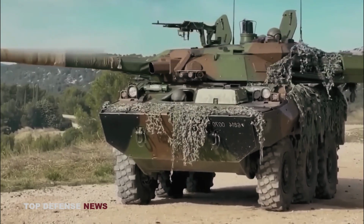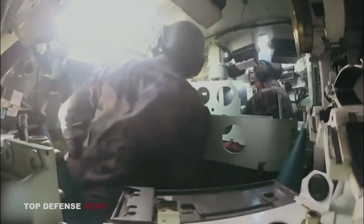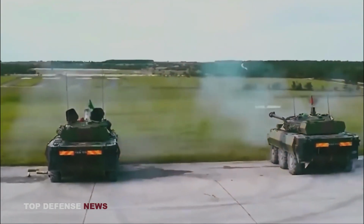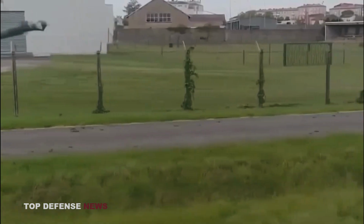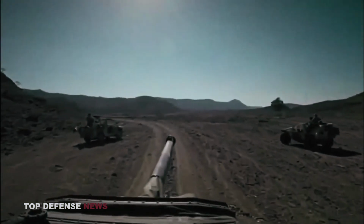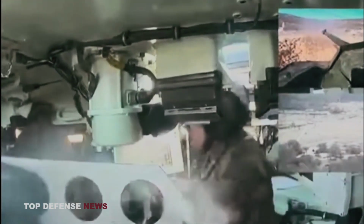It's also important to look at the French army and how it uses the AMX-10RC. The French army has never used it in actual tank units, where the locally made AMX-30 and Leclerc main battle tanks fill the ranks. Instead, it uses them in Hussar and Chasseur light cavalry units, light armored units, and other non-tank units. In other words, it uses them for cavalry and reconnaissance roles.